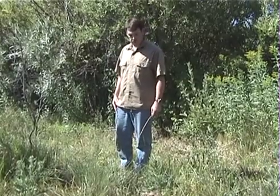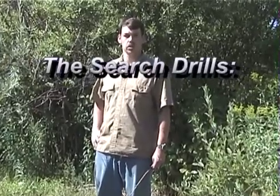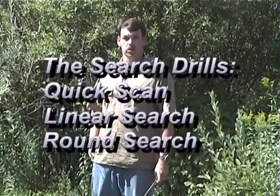I've just been using the track following procedures. However, I've got a problem. I can no longer see the tracks or signs of my subject. What I need to do now is employ what we call the search drills. There are 3 basic types of search drills: the quick scan, the linear search, and the round search.